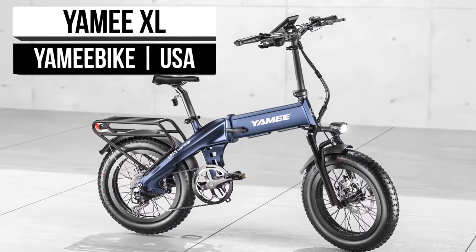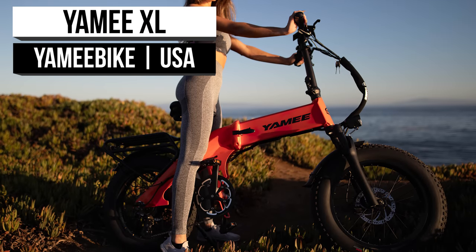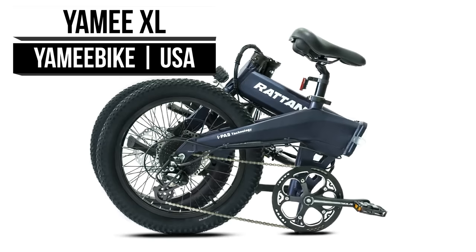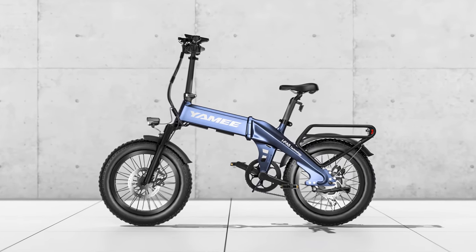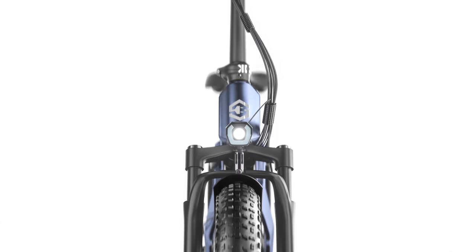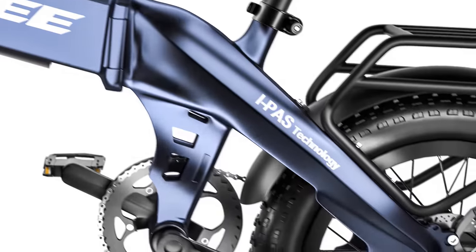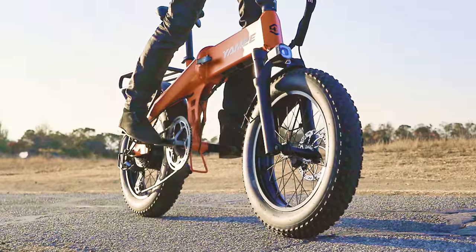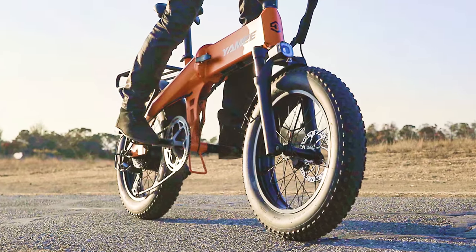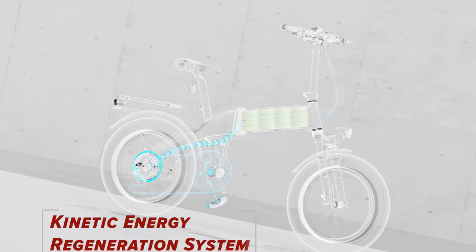Clocking in over 10 years of experience in the electric bike manufacturing field, Yamee Bike is always seeking new and better solutions for the best price and quality. They show their grit, too, with the Yamee XL. This bike beast flaunts its 750-watt Raybok iPaz dedicated motor, which provides 48 foot-pounds of torque. At the same time, the iPaz system recharges the battery downhill and when gliding.